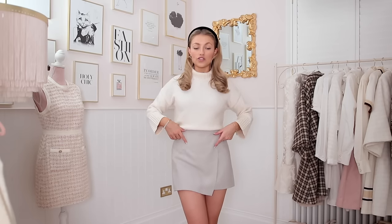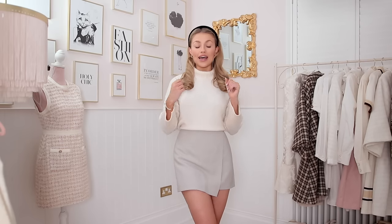Then we've got this really cute little skort. I love how Abercrombie rarely does skirts. They're almost always skorts, which I think is the best. I love how simple and wearable this is without being boring. This is another thing that you could just wear with loads of different tops and knits, or even a silky blouse.